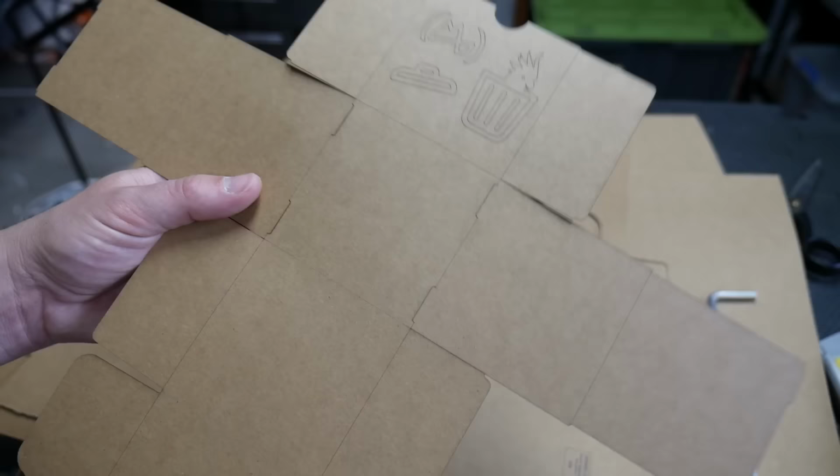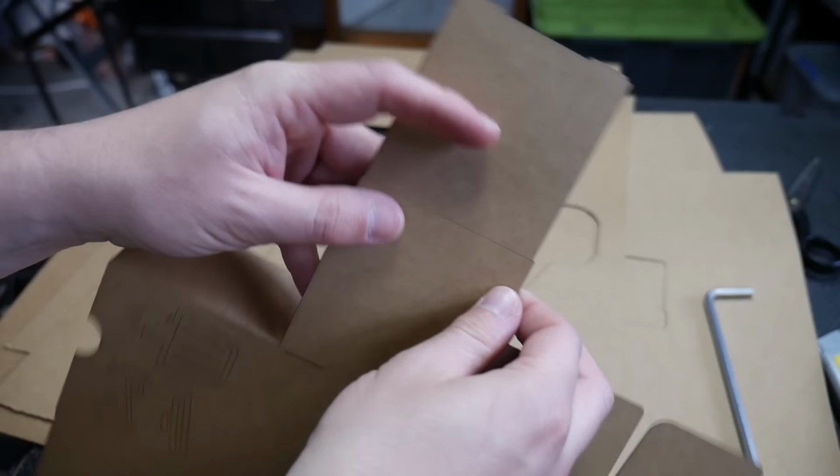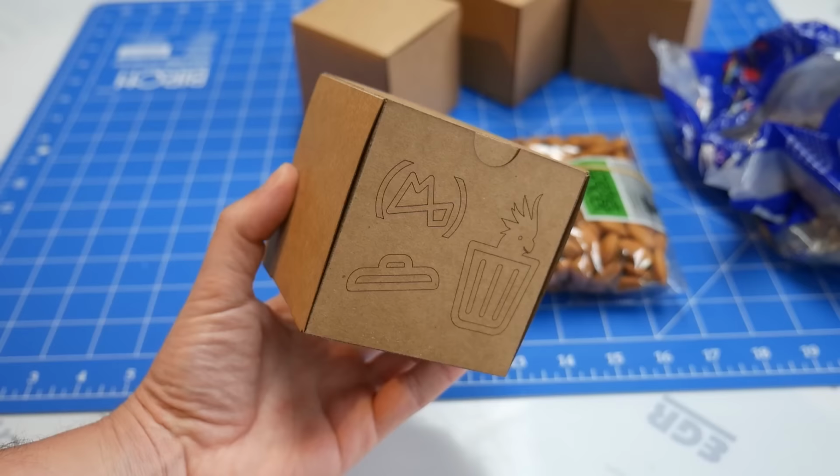It took a little trial and error to get the score lines correct, but they really help with assembling the boxes, and the folded lid is snug but not impossible to remove. So with that, it's time to move on to the wrapping paper.